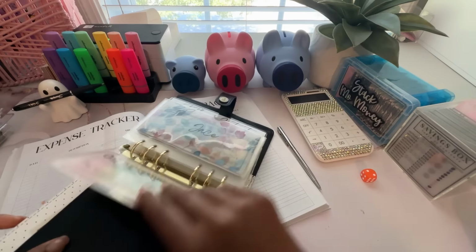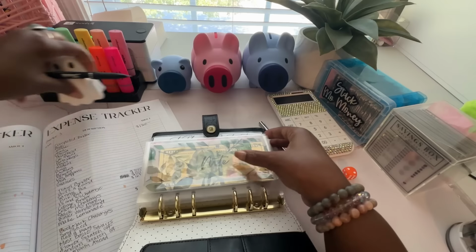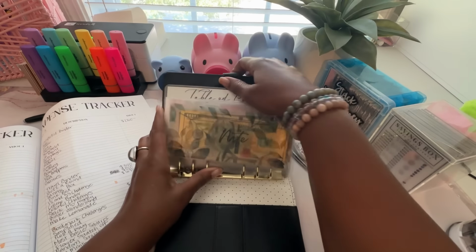And that's going to be here in this binder. Now, hold on. Let me make some adjustments. Come on, boo. You got to clock in for your second job. Clock in. Okay, there we go.